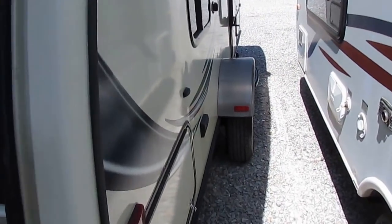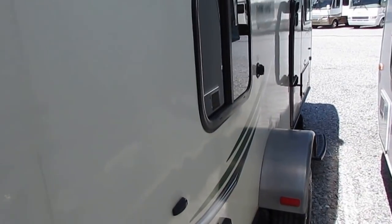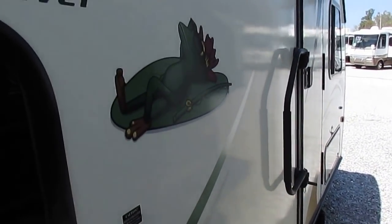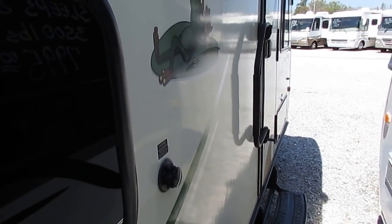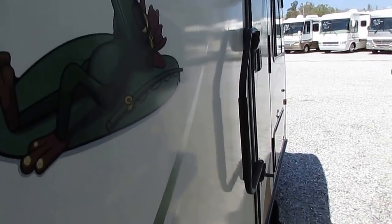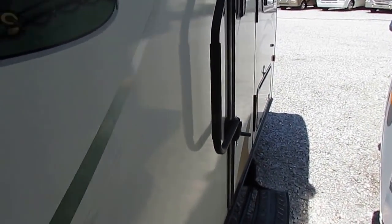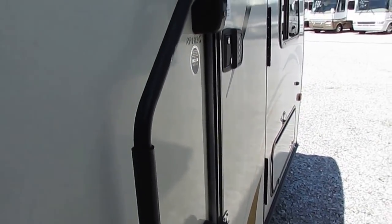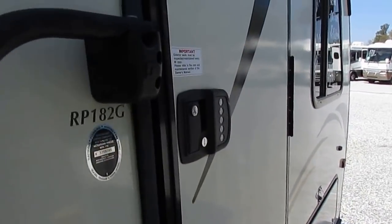These are good-looking little campers, folks. There's a lot of clubs that you can join with these teardrop campers. In fact, there's even an R-Pod club, I think, that has rallies every year. It'd be really neat to go to. And unlike some of the other teardrop campers on the market, like the Tadas and the Tabs, this is one a grown man can actually stand up in.